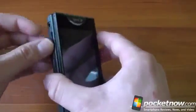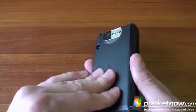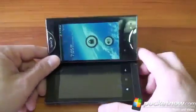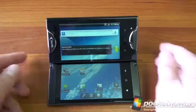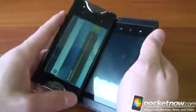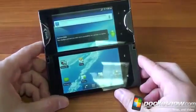We're going to talk about specs in another video, but to give you a preview, it's got a 1 gigahertz Qualcomm Snapdragon processor. Okay, here we go. So, something's happening. So we open up the two screens. This is really weird to get used to. We haven't seen anything like this before. So they will snap in place. Okay, there we go. So now we're sort of in tablet mode, right?